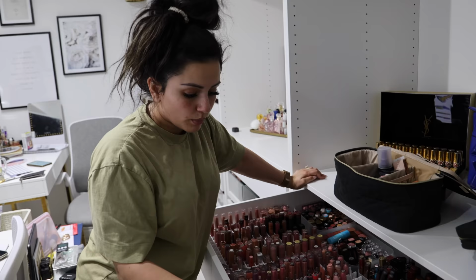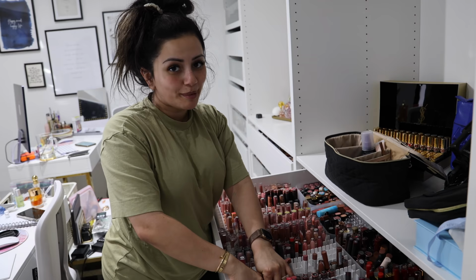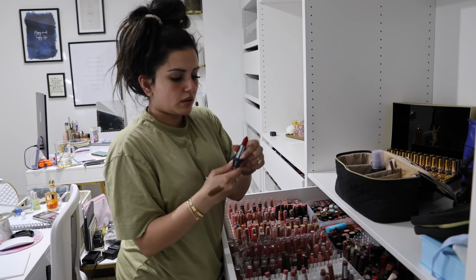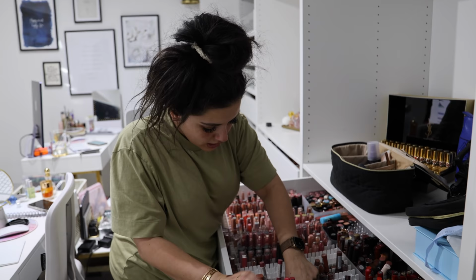Okay, Bite. So recently it's been announced that Bite Beauty is launching in the UK, which is so amazing. I'm so excited. It's probably one of my favorite clean makeup brands, and I've got a bunch of lipsticks from them. So I think I might take one of these shades. I think I'm gonna take this, Cayenne Pepper. And then maybe, I really like the shade Pomelo, which is this one. Might as well just take that.